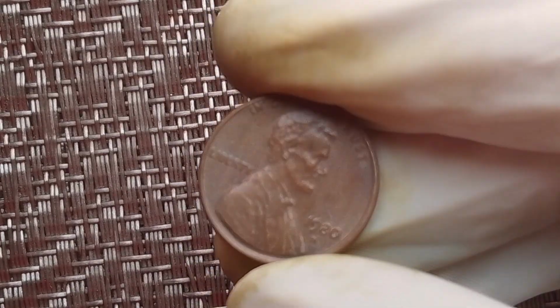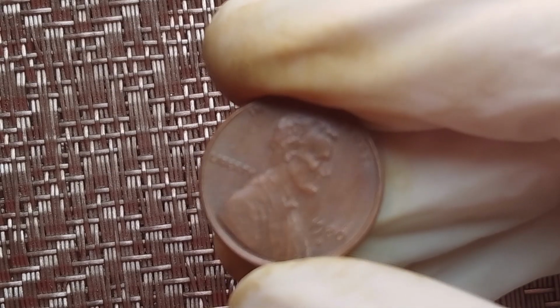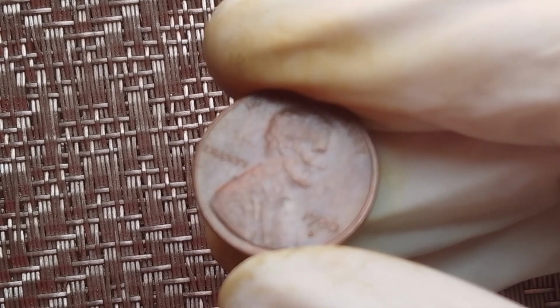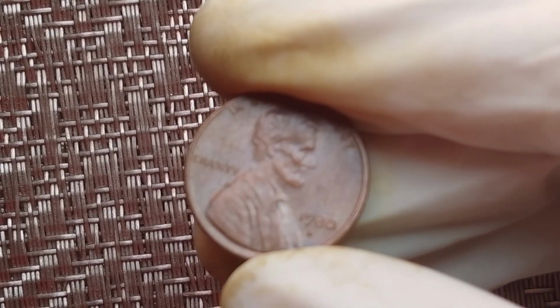Check for errors or unusual characteristics. Use a loupe or magnifier. Look for doubled die, weird planchet shapes, clipped planchet, off-center strikes, or any weirdness on the lettering or edges. Errors greatly increase potential value.